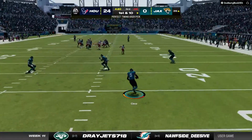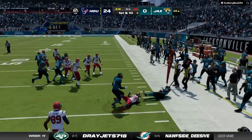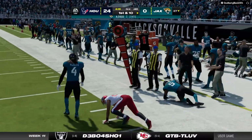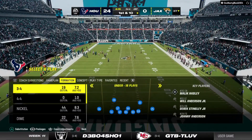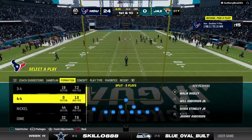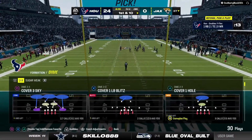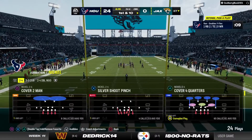Oh, the turnover fest continues. Here's another interception. Picked up by Andre Cisco. And the Jaguars are going to take over once again at their own 37-yard line. Interception. The Jaguars take over first and 10 at their own 37-yard line.